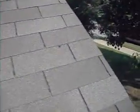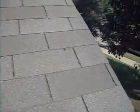Hail is very common in this part of the world, and it may be a result of a hailstorm that's damaged the roof. There's exposed nails. They can rust out and leak, and they need to be fixed. We fix it by caulking them.